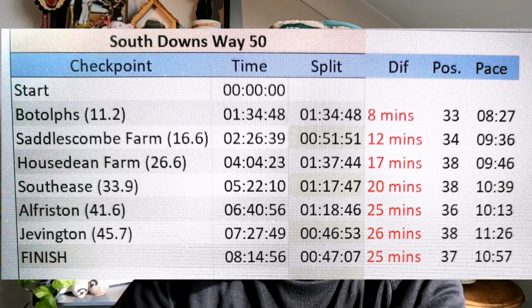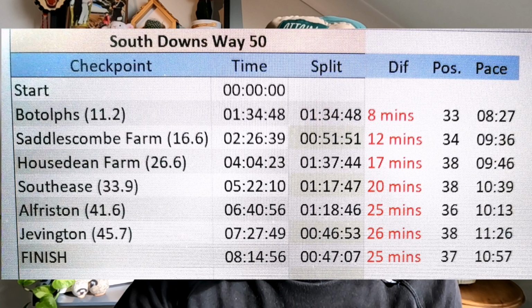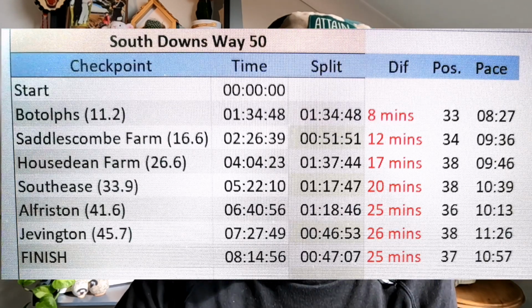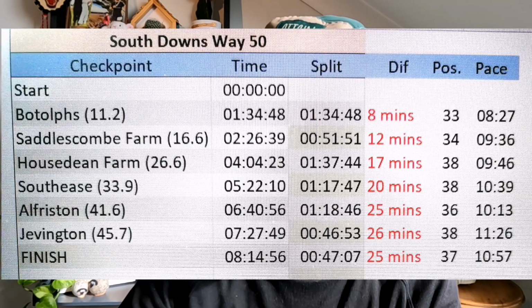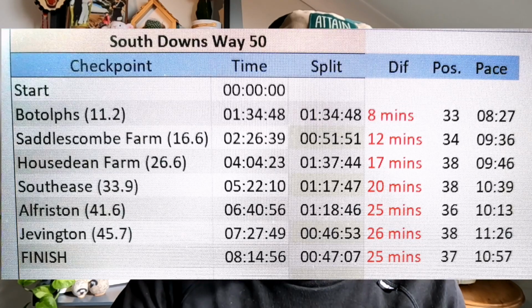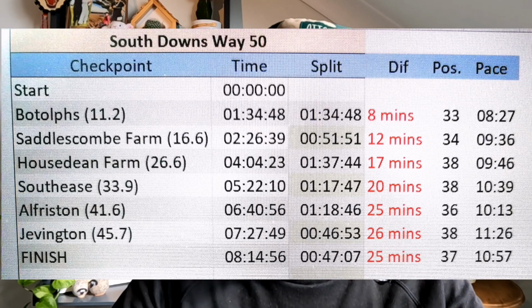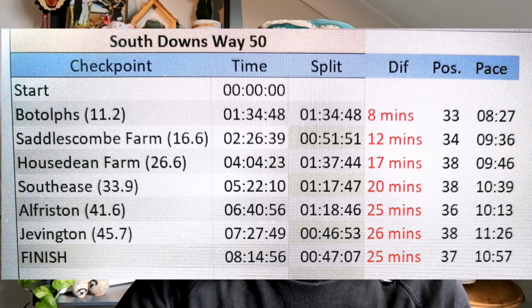And as you can see, I was accumulating time as I was going through, and that felt a very good confidence boost to know that through the first aid station I was 8 minutes ahead, then I was 12 minutes ahead of schedule, 17, etc. By the time I got to the later aid stations, I knew that, well, if I just keep this pace going and I don't blow up, then I'm going to get under the time that I'm aiming for.